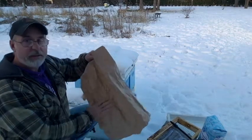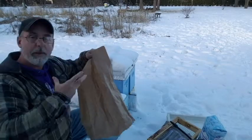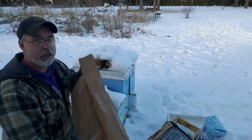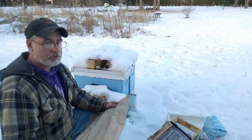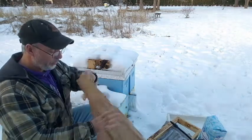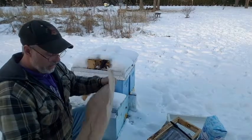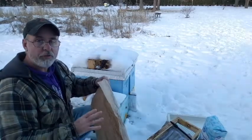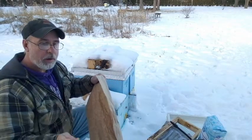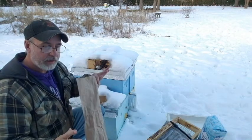Now, because it's wet, I will be able to form a kind of hard shell on the sugar, so that it'll harden very, very quickly before the bees have a chance to chew through the paper and get to the sugar. And then after I pour the sugar down, I'll spritz a little bit of water on top, again, just to get a little bit of a shell there.